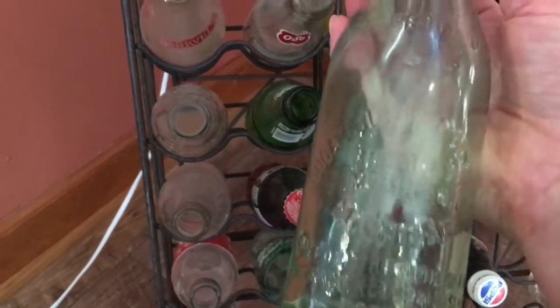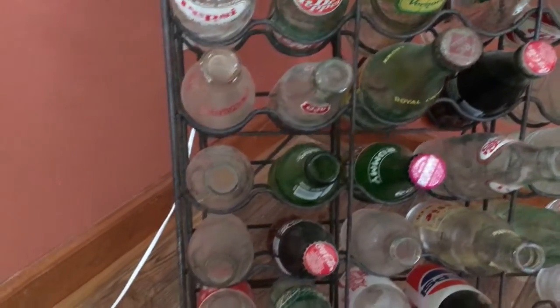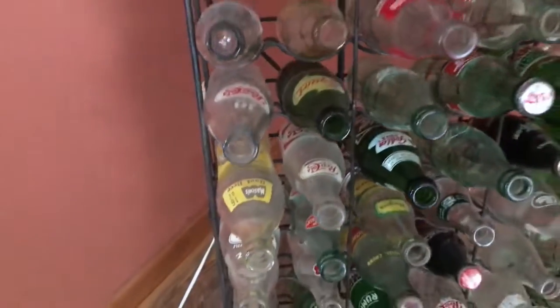Where is it? Oh, it's right here. Here's one. Here's a really old bottle. I'll take it up and show you. There's another one on here. Where did I put it? Where was it? I thought it was up here. Here it is. A really old Coca-Cola bottle. Let me pull it up and we'll talk about this.